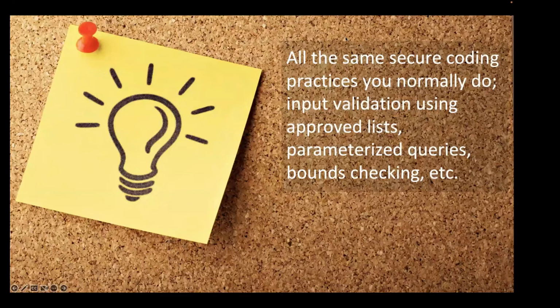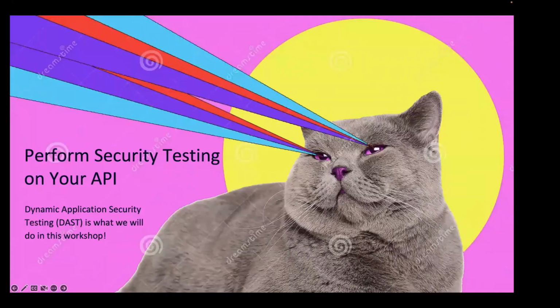Okay, so next slide. Okay, so this is the last one. Perform security testing on your API. I don't know why, but a lot of people skip this step.